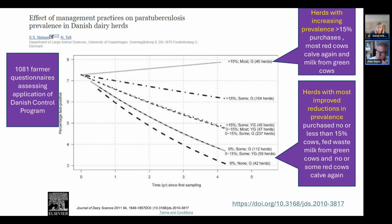In 2011, he went on and did some further survey-based work, and this basically shows herds that all start off with a similar level of prevalence, and then he tracked them going forward over time. He found herds with increasing prevalence were the ones that continue to purchase cows. They let the red cows, the repeat test positive animals, calve again. And despite feeding milk from green cows, they had a rising prevalence. The herds with the most improved reductions were closed herds. They did feed waste milk from green cows and no or some red cows calve again. So the group that had the best response were feeding milk from green cows, and they got the optimal response there.